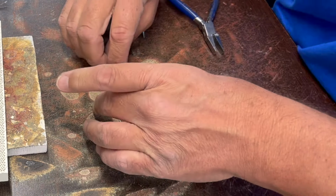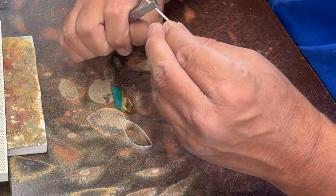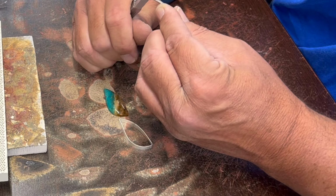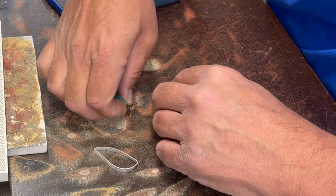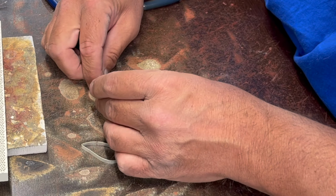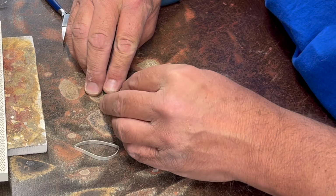Might be easier to use the stone as a guide, kind of. That's pretty close. So what if we have this sitting right on top of that? That's pretty good.